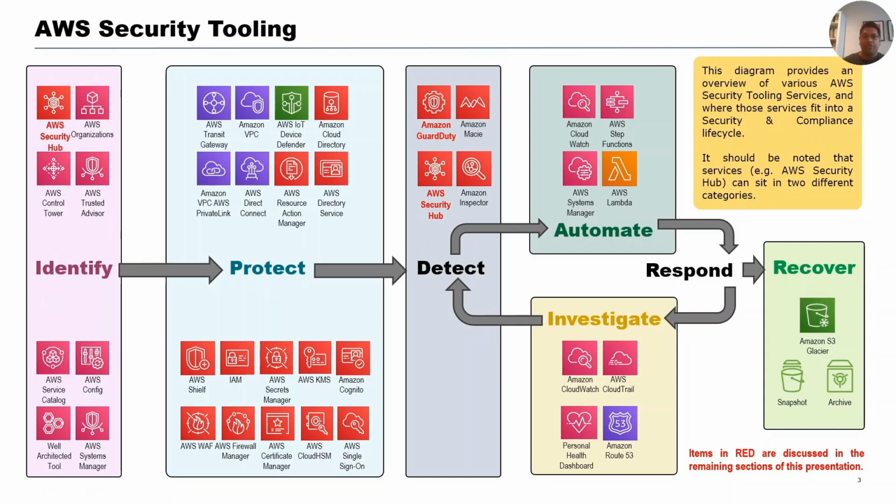Third is detective controls. These are the ones that provide full visibility and transparency over the operation of your deployments in AWS. So, logging all AWS API activity via CloudTrail, or alerting your cloud administrators of any AWS Config rules that are not compliant fall into this category.